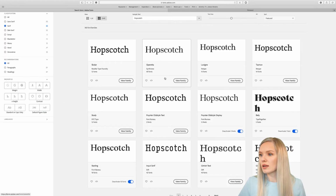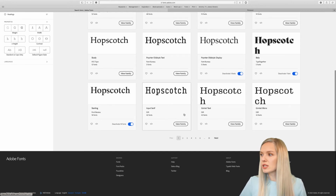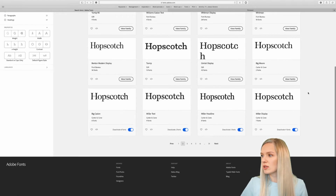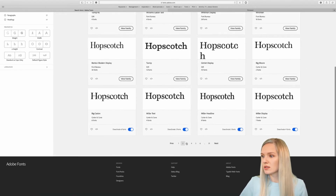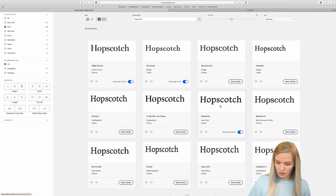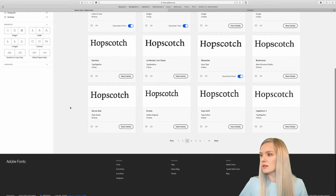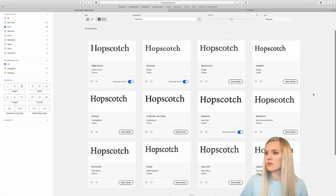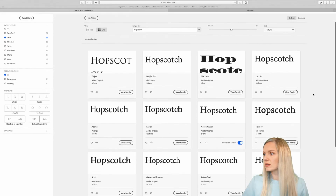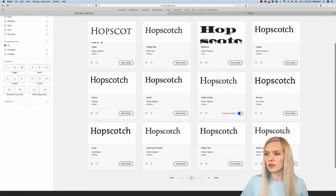I like this one a lot, Operetta. But I usually like to pick typefaces that have something special in them, that are a little bit different from the others. Cool. This one is also really cool here, Monarcha. Let's try Monarcha as well. And let's try one that's more elegant, more on the point. All right, for now, let's just go with these three. I think that will be good enough for us.